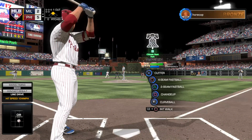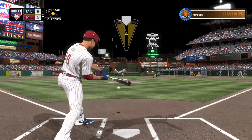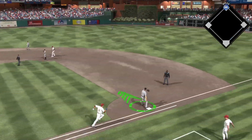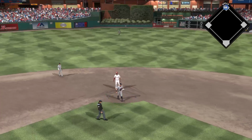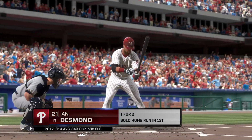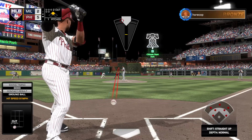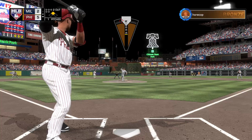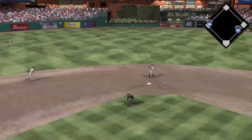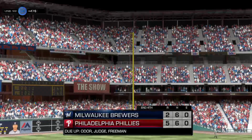Action now in the Milwaukee bullpen as they'll have a right-hander loosen up. Scorched to third. Moustakas has it. Throw gets him. 2 down. Ready for another shot now. Ian Desmond comes in 1-for-2 with that home run he hit earlier. Hit on the ground out to short. Throw to first in plenty of time, and the side is retired.